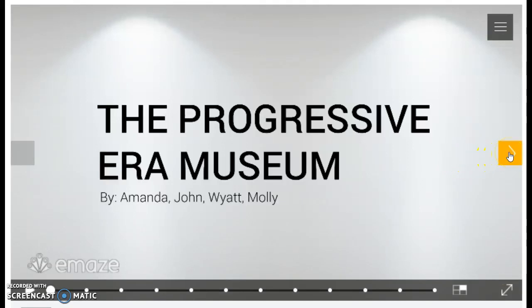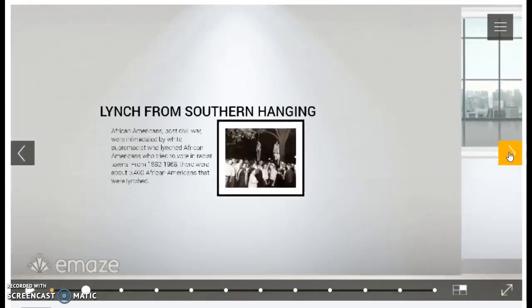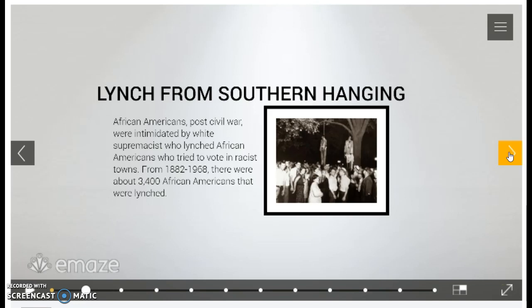So this is our Progressive Era Museum. The first artifact we have is a lynching photograph, which were often used in Southern hangings.